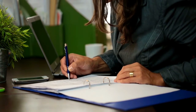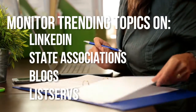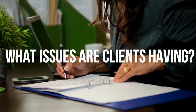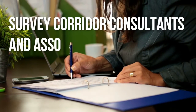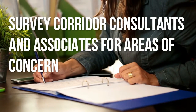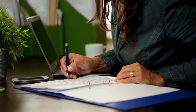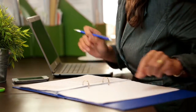We also, in the company and myself, monitor trending topics on LinkedIn and state associations. I read a lot of blogs and listservs. We want to know what issues are stumping our clients, so that maybe we can add something to a policy that would help them. We also survey Corridor consultants or associates working in client sites for areas of concern. It sounds like Corridor really has its hand on the pulse of the industry, and I think that's going to be important as we move forward in this highly regulated industry.